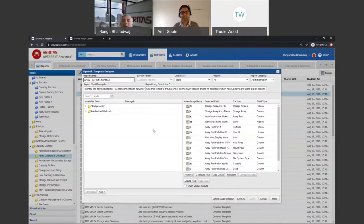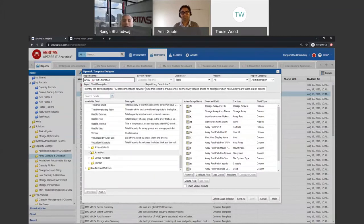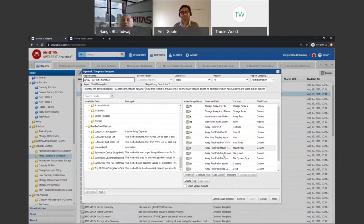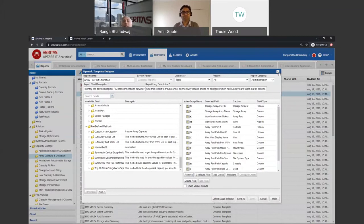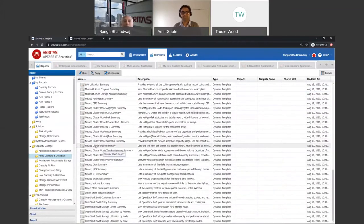So here are many different values that I can look for. As I said, it collects a lot of values there, and you can select the values, put them to the right, configure it, and decide how you want to show the display. There are quite a number of options there, whether you want to see it in a graphical form or a tabular form for specific products and so on. Again, we're not going into the details, but yes, there are many ways that you could configure the templates.